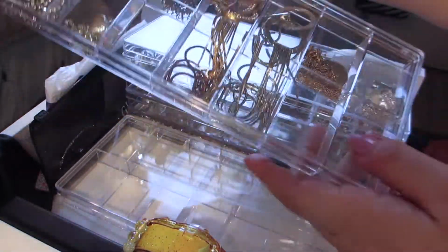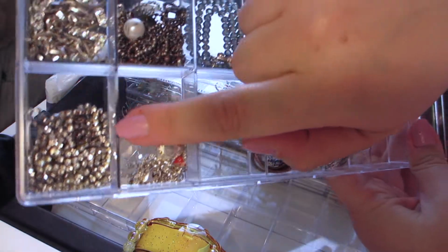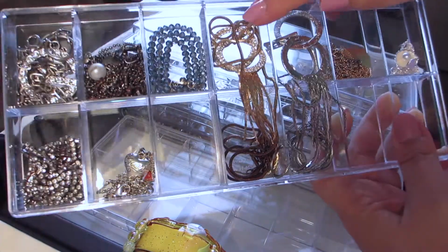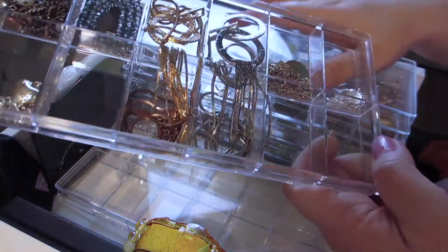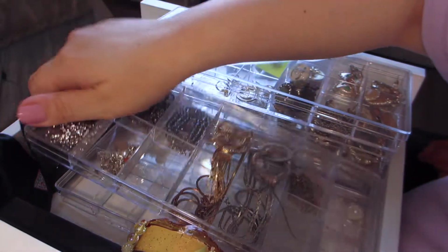And then the second one just has a few necklaces. So this is just a little fake diamond from Guess. This is a Guess one. My mom gave me that one. These are from local boutiques, Forever 21, and my mom gave me that one as well. And then the one on the bottom is completely empty, so I have room for more.